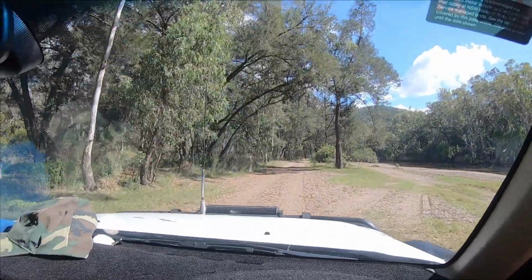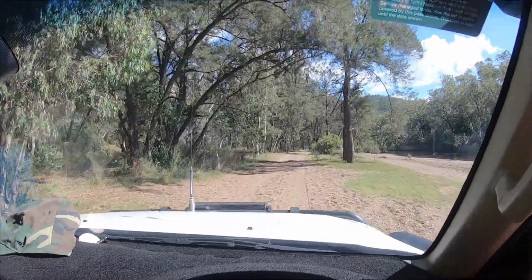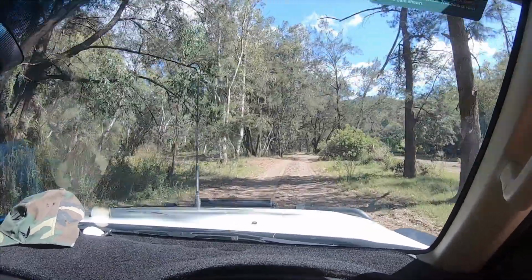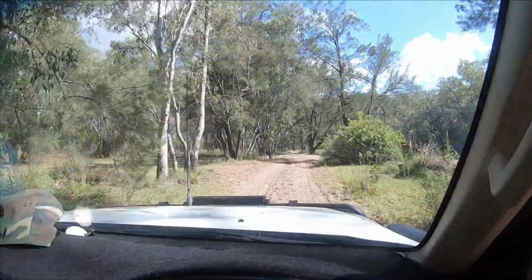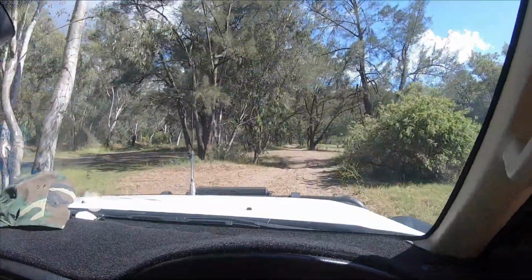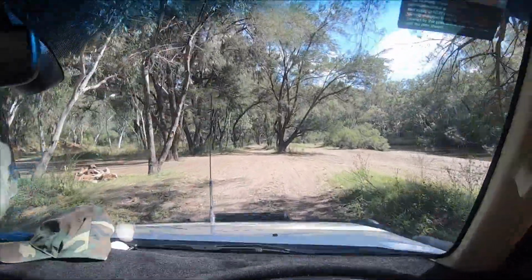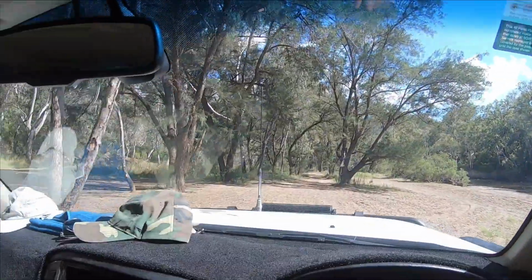Just leaving Bingara free camp after a couple of nights here. Beautiful spot on the river. Recommend it highly.